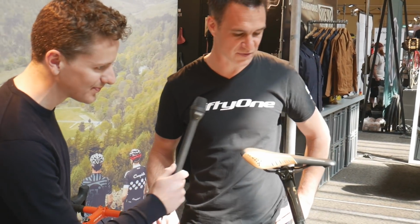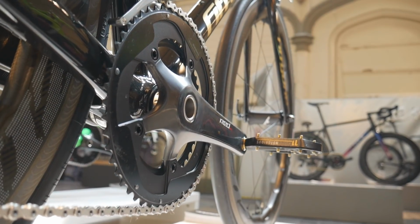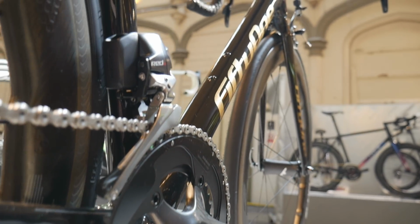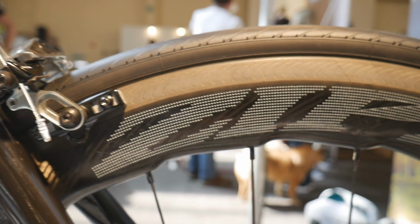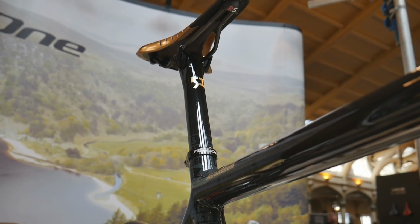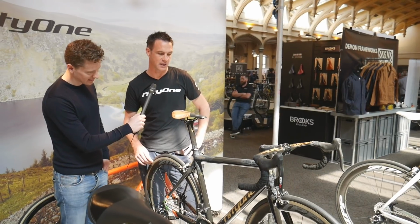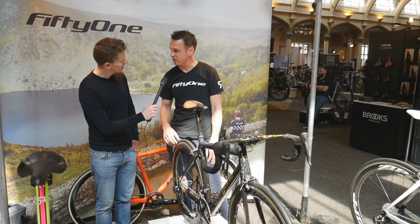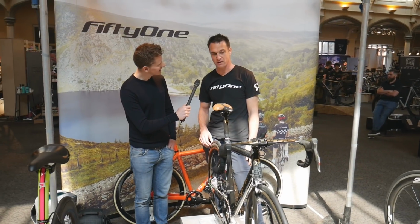Very nice. So could you briefly talk us through the spec and setup? Absolutely. So it uses a SRAM eTap wireless groupset, and the new Zipp 454s. Yeah, they're really nice. Physique did a custom one-off saddle for us, and all of the finishing kit, so seat post, bars, and stem, have been customized to bring it all in with the theme.